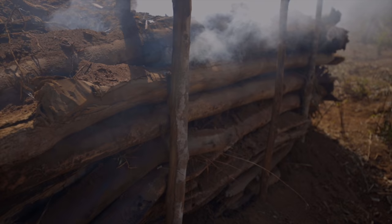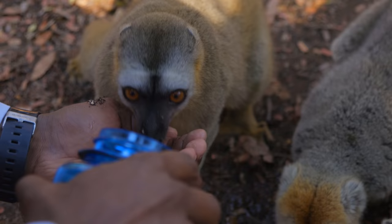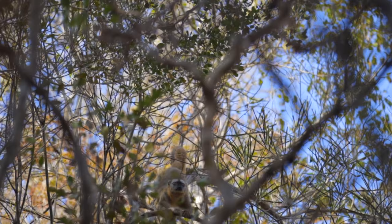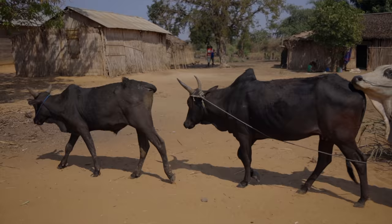Fewer trees means less carbon dioxide is absorbed, and it just stays trapped in our atmosphere. And what's even more saddening is the impact on wildlife, like the friendly lemurs. They could be at risk of becoming extinct. And it was clear that if aggressive action is not taken, the impact of this could reach far beyond the biodiversity and begin to impact the beautiful Malagasy way of life that I had come to admire.